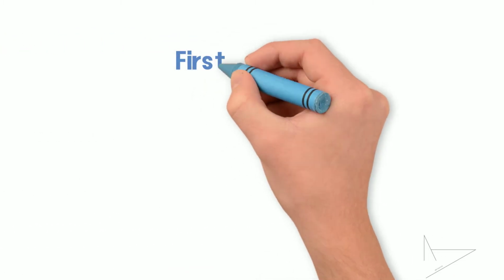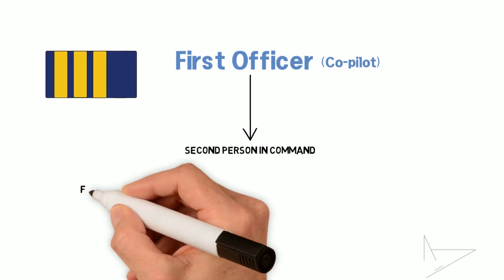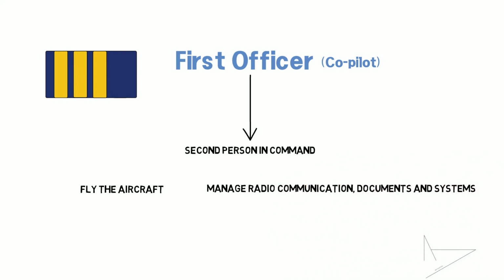A first officer, oftentimes called a co-pilot, is the second person in command, right after the captain. They are allowed to both fly the aircraft and manage radio communication, documents, and systems on the behalf of the captain, who, as mentioned, still retains the final authority and responsibility.